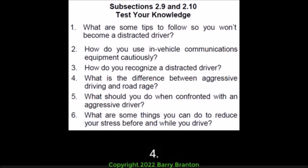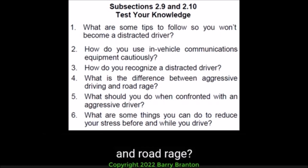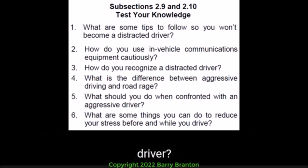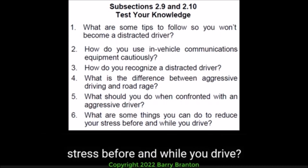4. What is the difference between aggressive driving and road rage? 5. What should you do when confronted with an aggressive driver? 6. What are some things you can do to reduce your stress before and while you drive?